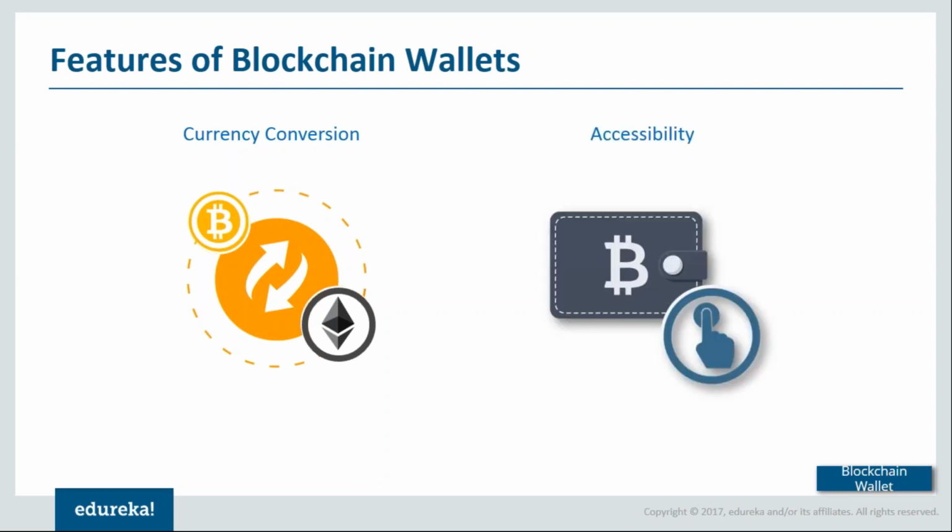Finally comes the feature of accessibility. Now again, as I had mentioned, Bitcoin wallets are present on multiple platforms. You can have your wallet present on a piece of paper, it could be present on a hardware device, it could also be on your phone. So at any given instant you have complete access to your wallet, and it becomes easy for you to check your balance. You can also validate your transactions and immediately initiate any transactions as per your requirements.